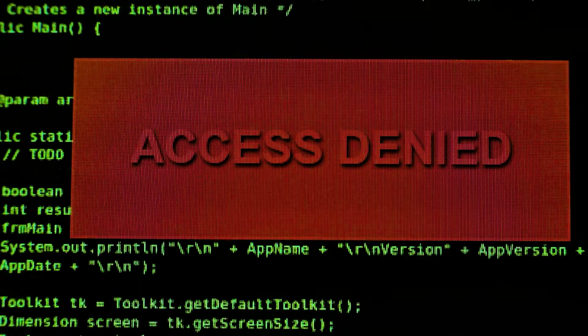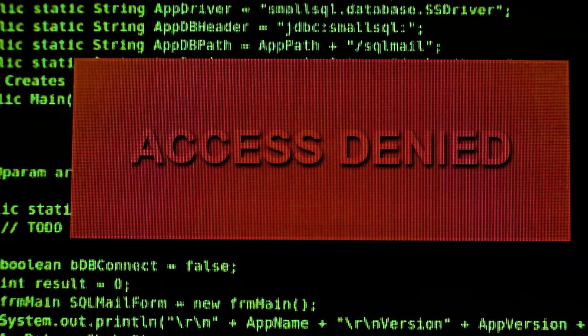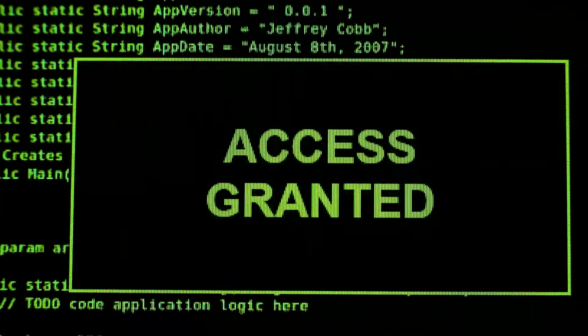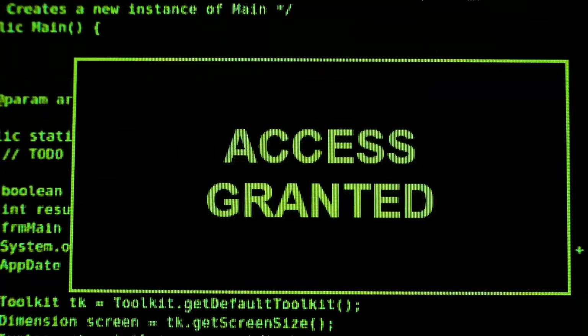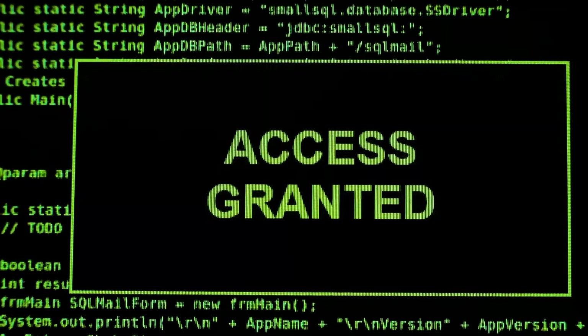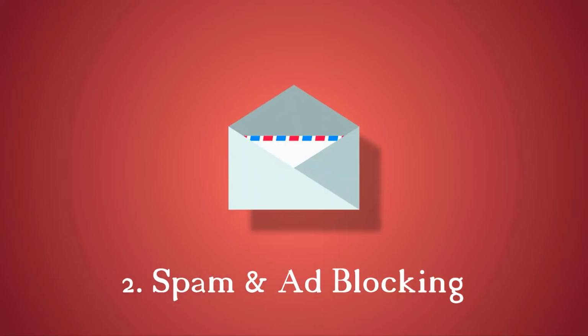Without your knowledge, an antivirus software may fight multiple viruses in a single day. If you have a virus on your system, you may spread it to your friends and family. So if you want to secure your computer system as well as the devices of your friends and family, consider installing an antivirus software. The second benefit of having antivirus is spam and ad blocking.